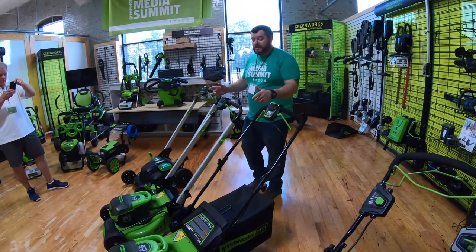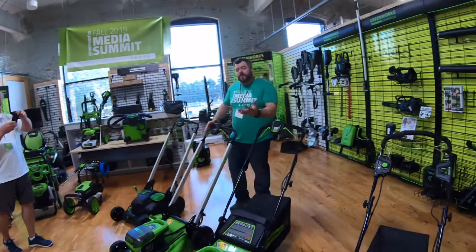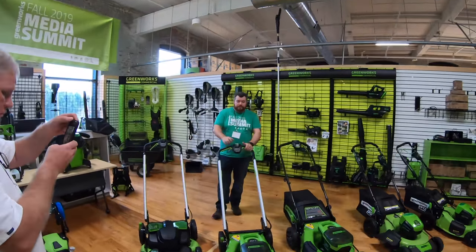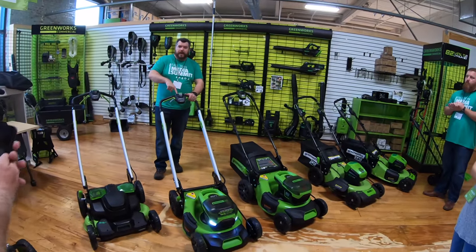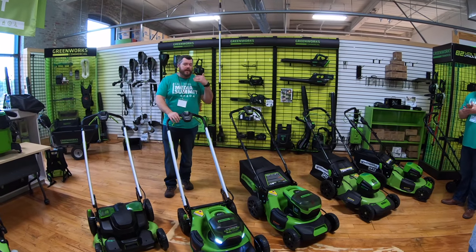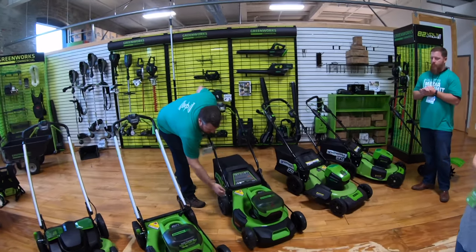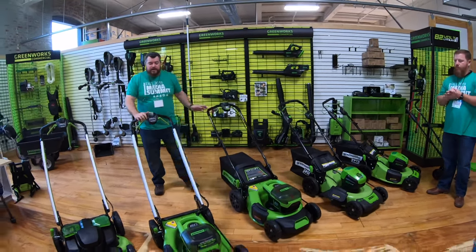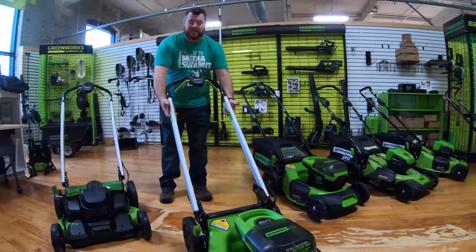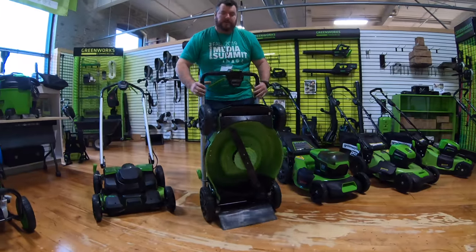With the smart cut technology in these mowers, they run at a lower RPM, but once you hit a thicker patch of grass, it increases the RPM and torque. It's all push button start. One handle height adjustment on all of our lawnmowers. We kept that standard. What's really great about our new 60-volt self-propelled mower is we feature new easy fold handles, so it only takes a fraction of the time to fold your mower up. You pull the handles back, hold it down, and it starts right up.